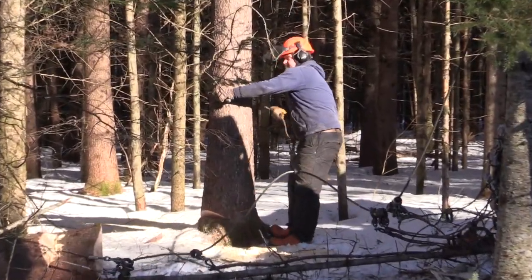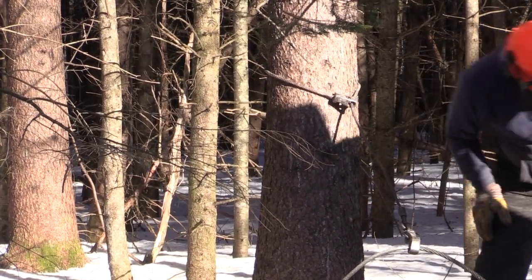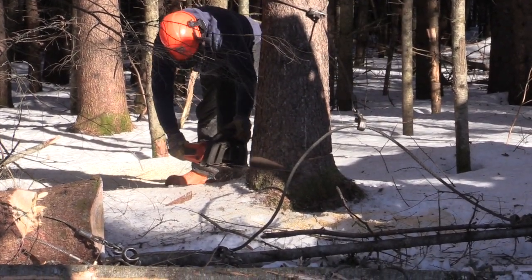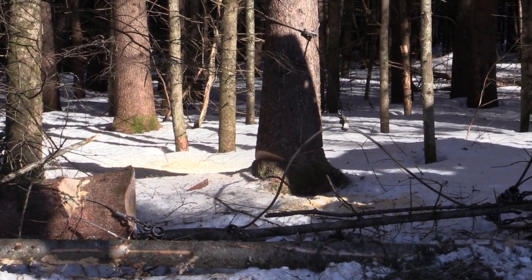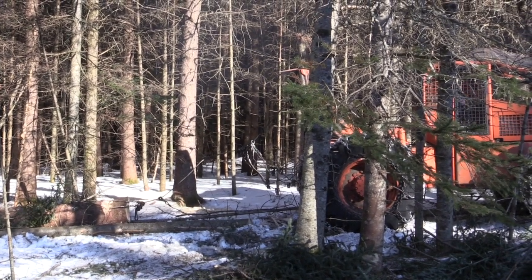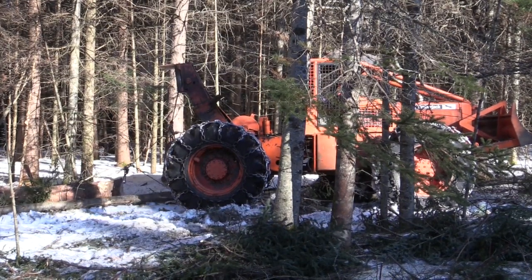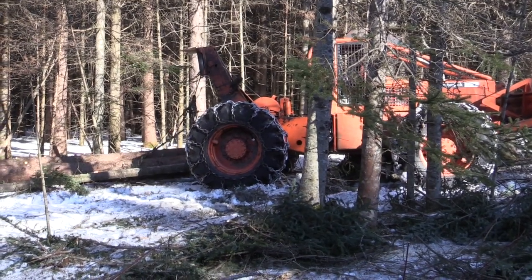So now he's putting his choker around the tree because he assumes it's going to fall right next to the other ones and it'll be ready to drag away. Getting ready to make his final cut. And that's just cutting the hinge. That's on this tree.